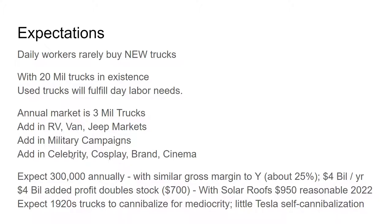Celebrities, cosplay, brand building, cinema. You're going to see the Cybertruck in all kinds of futuristic movies. I might expect 300,000 annually to be sold. Now, as of the making of this video, which is about 5 days after the initial demo of the truck, you probably already have 300,000 reservations for the Cybertruck. So I expect about 300,000 to be sold annually, about equal to the number of reservations so far, with a similar gross margin to the Model Y, which is about 25%, $4 billion profit per year.